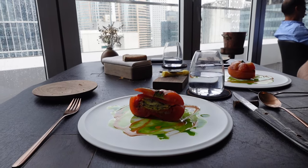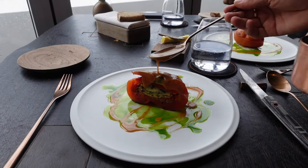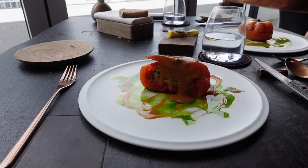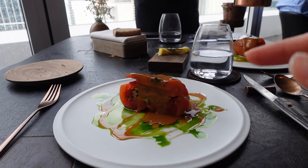The most wonderful dish is the pineapple tomato en ratatouille. So inside you can see the different layers between the zucchini, the bell pepper, the tomato. It smells so good. Yes, actually the smell is more amazing than anything else.